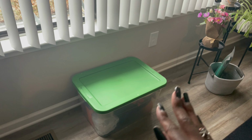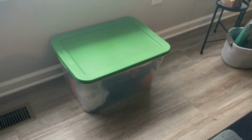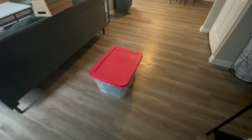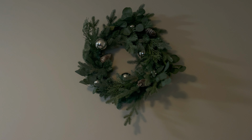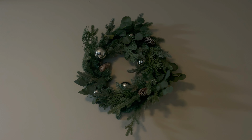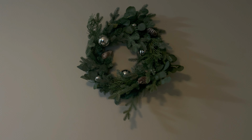The realization of my love for fall is coming into full clutch right now, because as you can see here, this is full to the brim. My Christmas decor is not anywhere near that, so crazy work. The new wreath for the season is up. Again, I have to do an indoor one instead of outdoor, because for some reason my front door does not like wreaths. And so this is what we got. Here's a closer look.